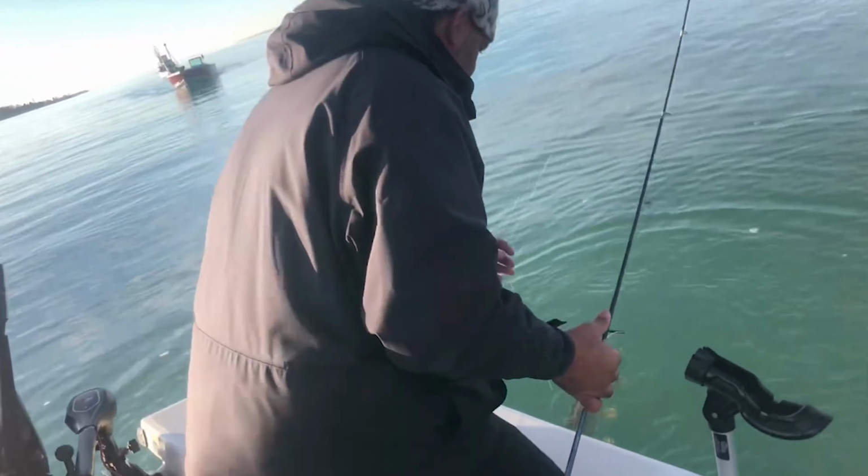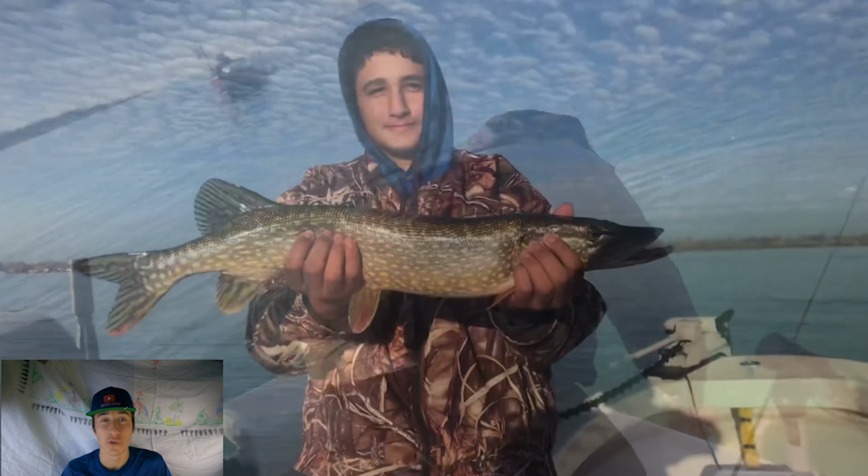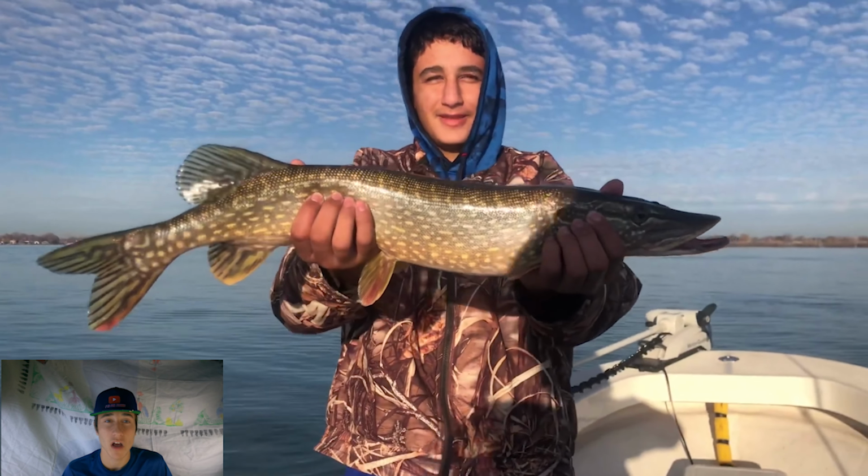It's all right. Let's get a picture with it. As you can see here, this pike is absolutely beautiful. Love the colors on it. Love everything about it. Unbelievable catch.